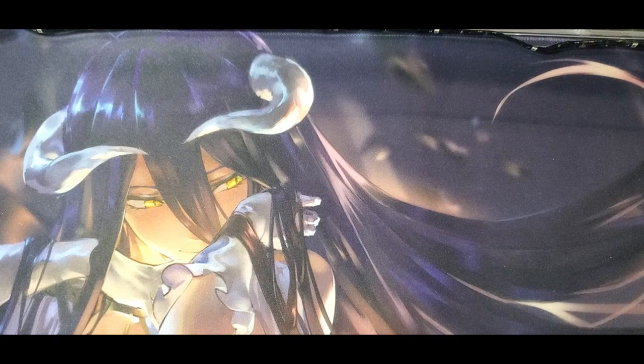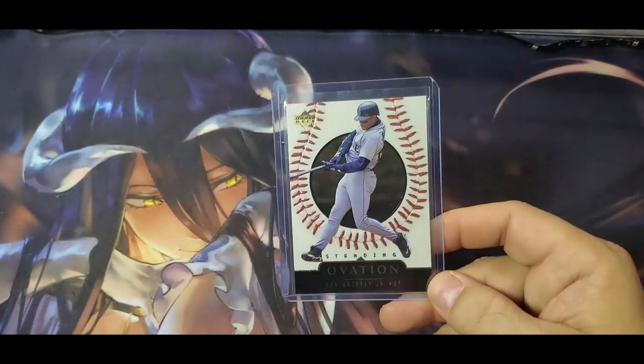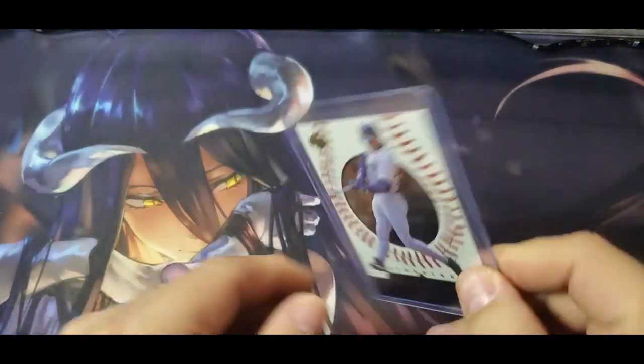Next up is Ovation. So this is a 1999 Ovation. And this one is the gold. And these are pretty tough to see. You can see the little foil in the background is gold. And they're numbered to 500.